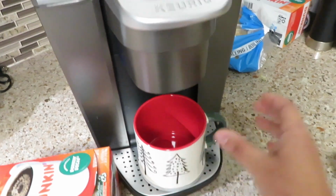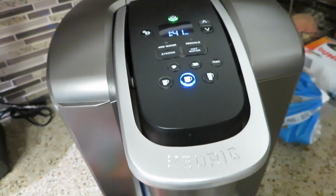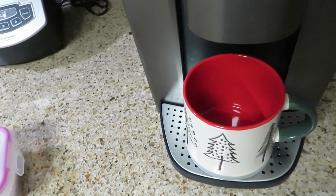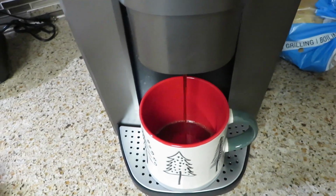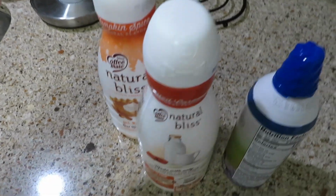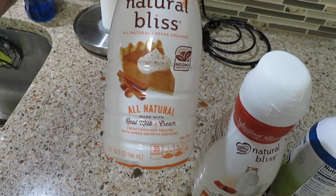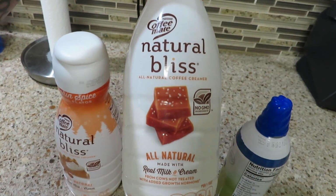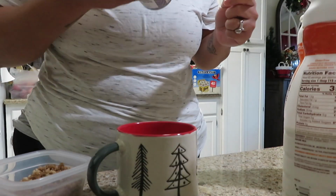Probably should put a mug under there. I'm gonna use Meg's Christmas one today. She'll never know. Let's just do this size today. Yum, yum, yum. It's the best sound. And for some real weird reason right now, I'm really liking mixing a little bit of this Natural Bliss pumpkin with this Natural Bliss salted caramel. And then the best part.